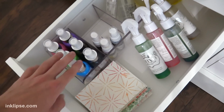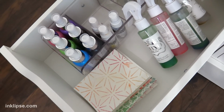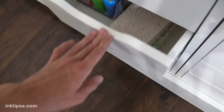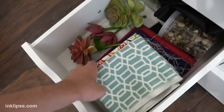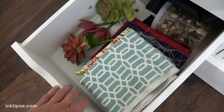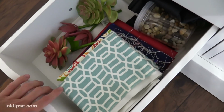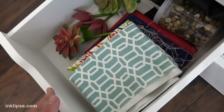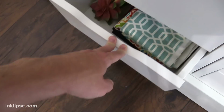Then here I have all my sprays. So these are Nuvo mists, some Bruce Monroe mists, and then some sprays that I made myself. And then on the bottom here, I have a bunch of random backdrops for filming or taking pictures, some different succulents, some rocks and stuff, all things for taking pictures or filling different pots in this room with them.